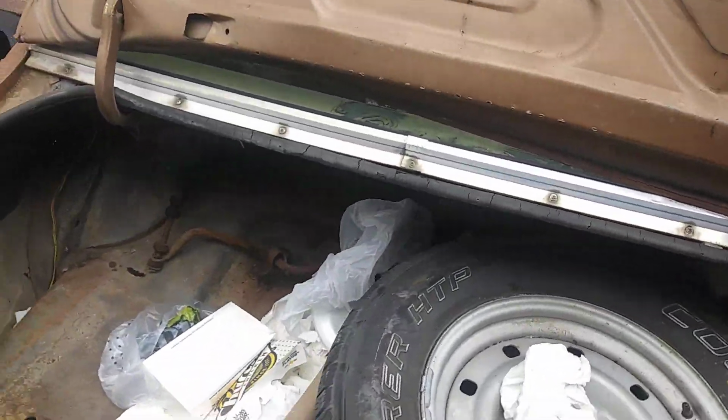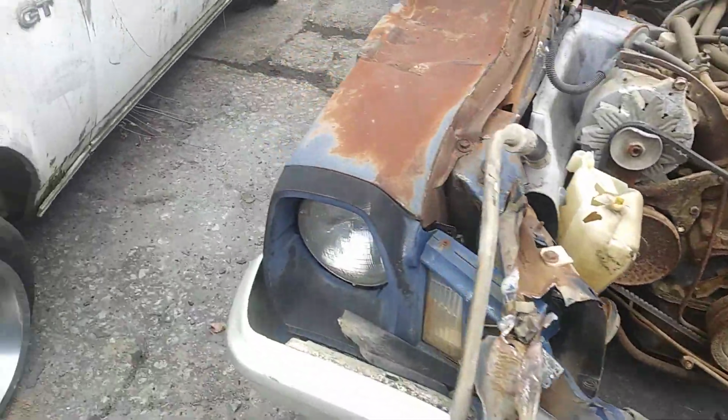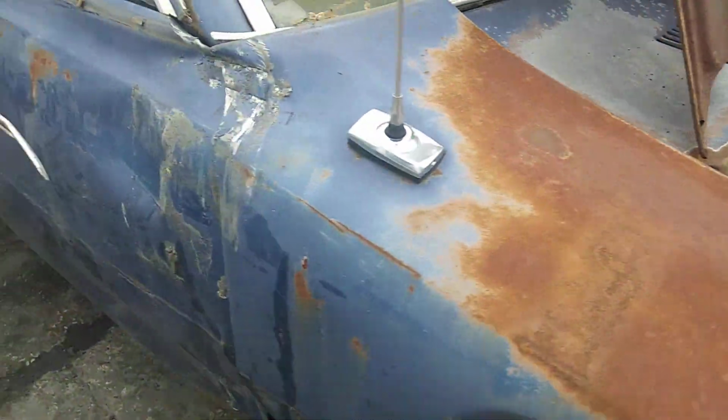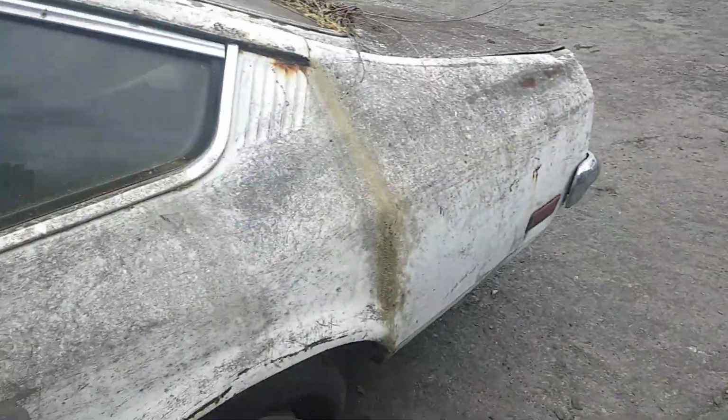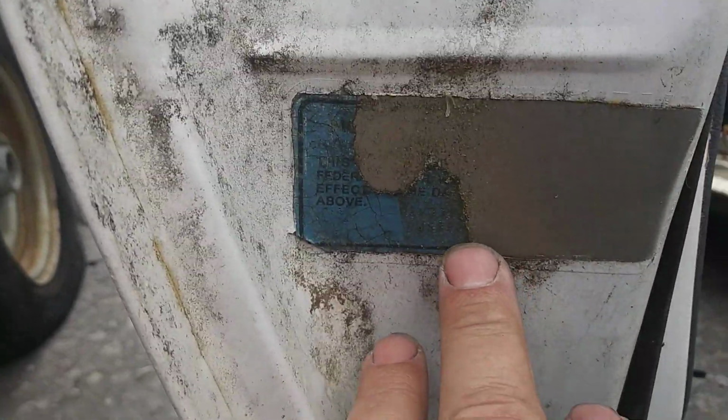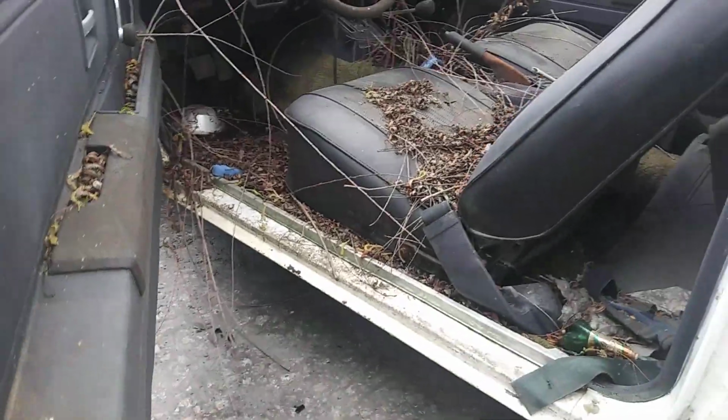Boy, it turned out to be a real nice day. Pinto station wagon. I bet these are awesome little cars with a V8 in them. Look, still got PPG. Dang. Right there, pretty cool. Let's fire up the crusher.